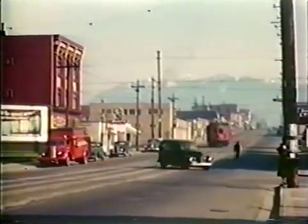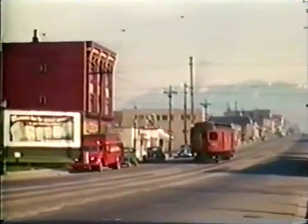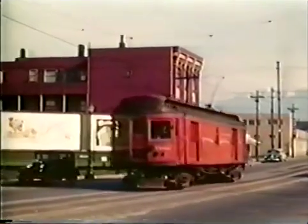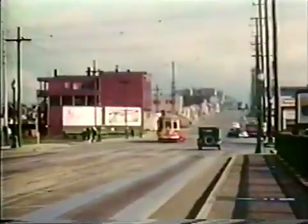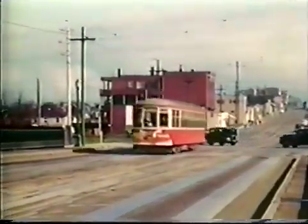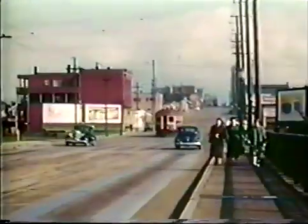Here's the baggage express car that's half an hour ahead of the passenger coach coming down Commercial Drive, about 6th Avenue, just about to cross over the bridge at the Great Northern Cut, which is the Burlington Northern now. There's the bridge with one of the Grandview streetcars crossing the Great Northern Bridge.